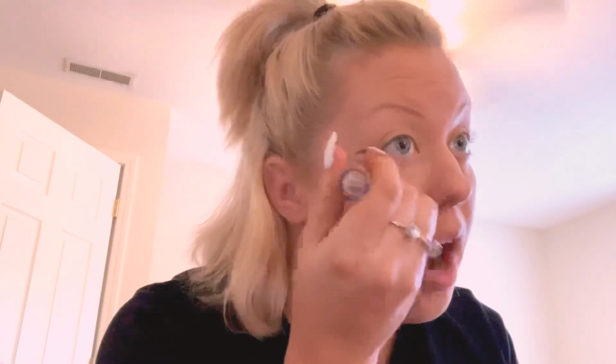And here I don't have a clue what I'm doing. Okay, so I use the Age Rewind. It's a super popular concealer. It is my favorite. It does really, really well for me. So if you have dry skin like I do, this is a really good one to use. Gotta love the faces we make when we put on our makeup.